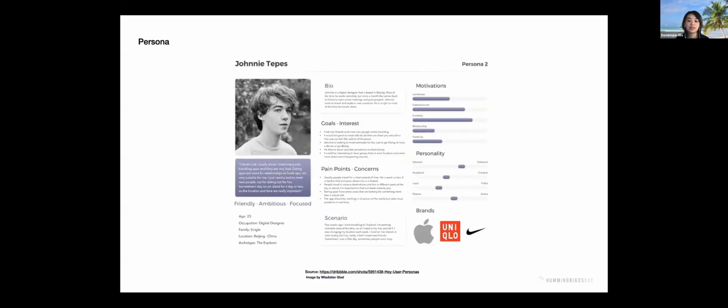And then this is persona. Persona means that once you know your user, you start making some archetype, some group of people, and you make a fake persona. But this persona is representing that group of people.